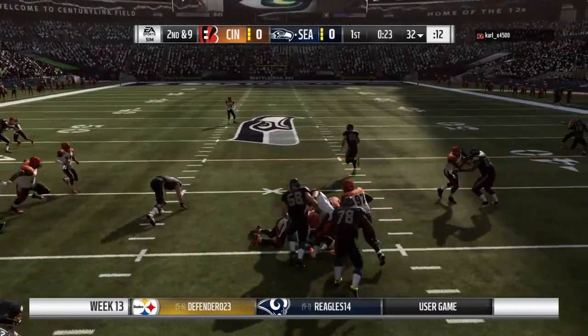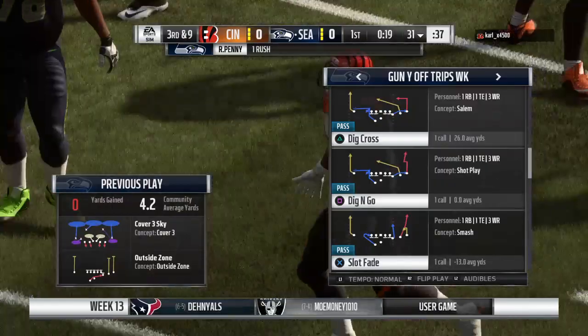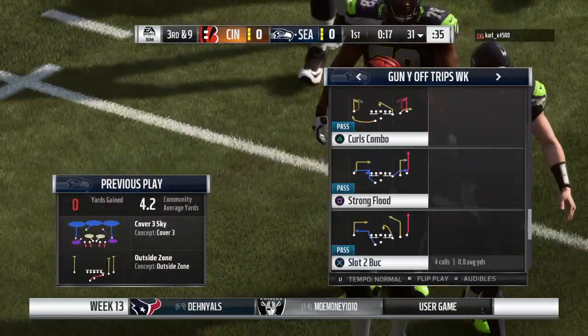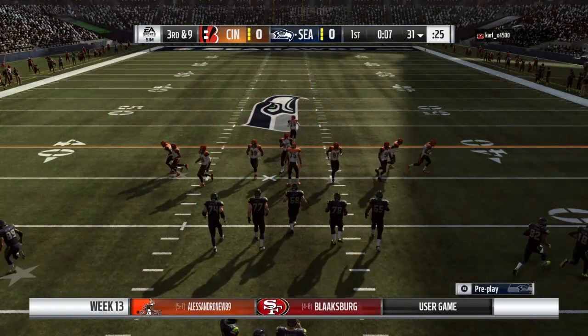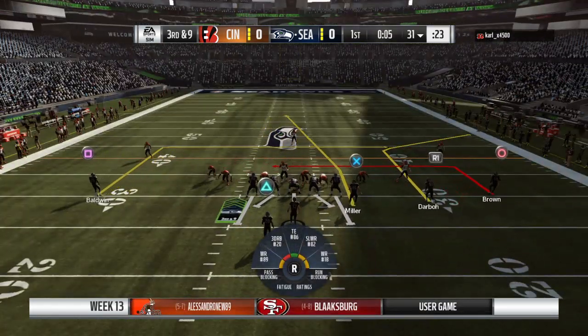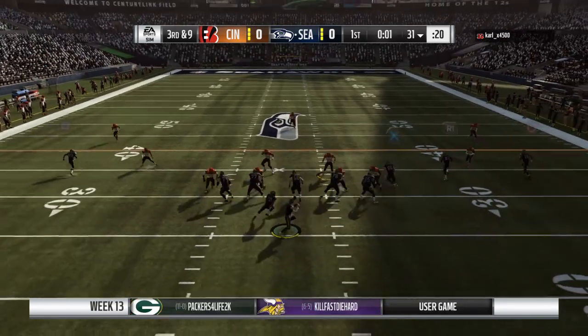Here's Rashad Penny, first carry for the former San Diego State Aztec. And he stopped immediately there. The tackle that time by Zach Cunningham. That didn't appear to be a run blitz. He just darted in once he saw the run develop. That appeared to be a case of see ball, get ball.